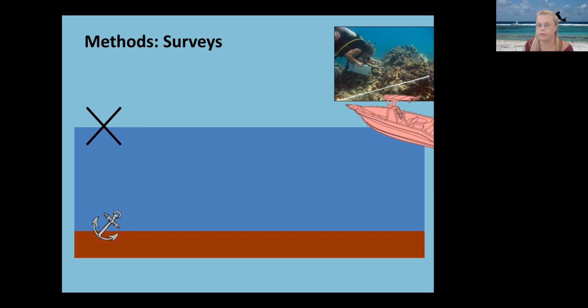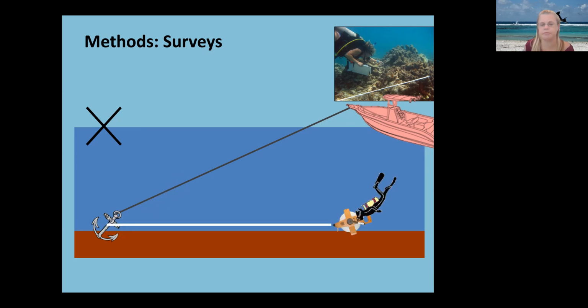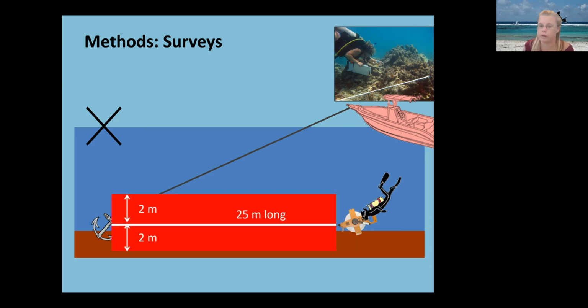And this is the anchor line connecting the boat to the anchor. And then we would go down to that point at the anchor, and we would lay out a transect line, which is like a big measuring tape, for 100 meters, which is about 300 feet. And then we would look for 25 meters, which is about 75 feet.